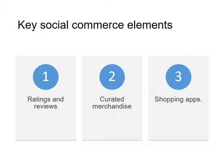Key social commerce elements. Number 1, you guessed it, ratings and reviews. Number 2, curated merchandise. You follow a brand. One of my favorites is Lululemon. They are always curating cute tops and activewear that I want to buy on their social media feeds. That's curated merchandise. And then finally, shopping apps themselves.